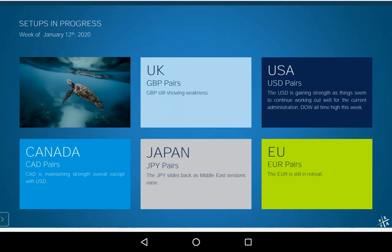Setups we see in progress. Not much change if you compare it to what we said last week. So the pound, it's still showing weakness, but has yet to fulfill. The dollar, probably the only change. It did start gaining strength this past week as the issues in the Middle East played out, and then nothing bad happened.